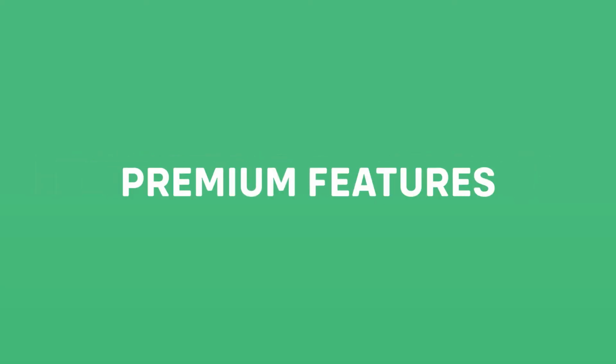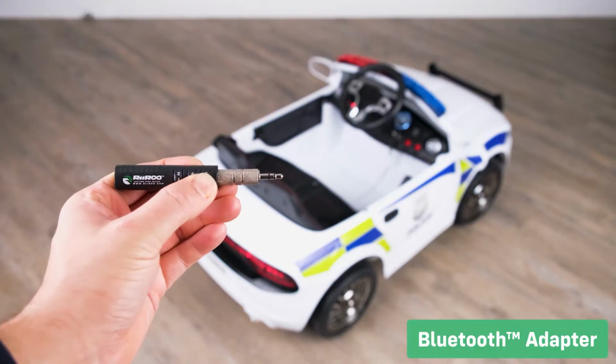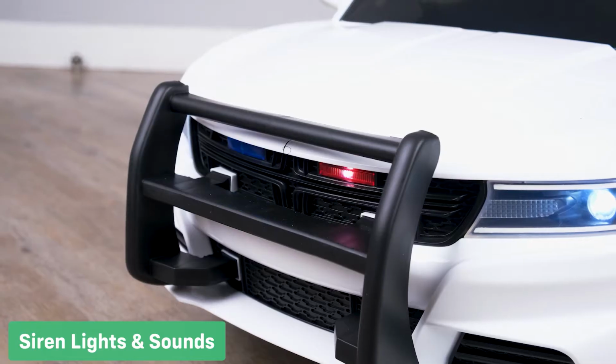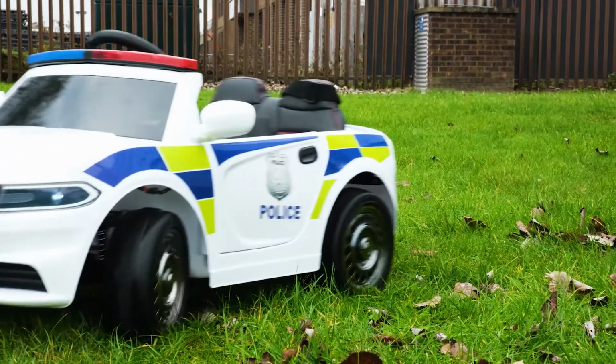Let's take a look at the premium features. This multimedia player is compatible with both our key-shaped USB sticks and our brand new Bluetooth adapters. What is bound to get them really excited is the flashing lights at the top of the car, as well as the realistic police siren sounds that let everyone know they're coming.